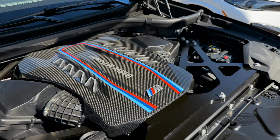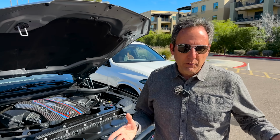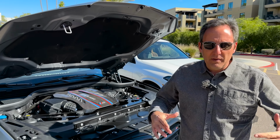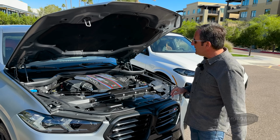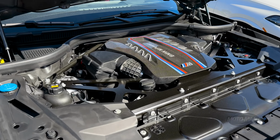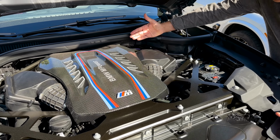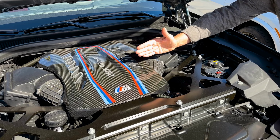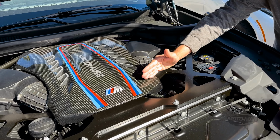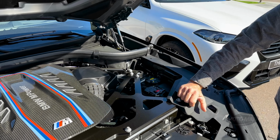Yeah. So that is the twin turbocharged 4.4 liter V8 we've seen in the M5, as well as many other big BMW M cars. And the turbocharger, it's in the V. Why is that important? Well, it's an efficiency thing. It's not so much just a performance thing. They bring the catalytic converter closer to the turbo to get the engine into the optimal efficiency faster. Now, what's different with this?